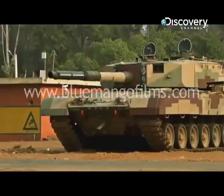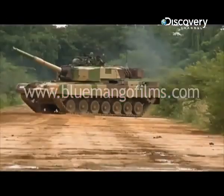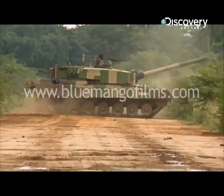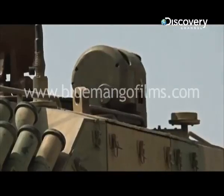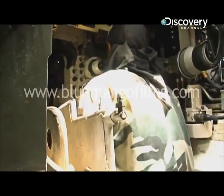Arjun's accuracy is ensured by a combination of sophisticated high-end electronics, hydraulics, and special gyros. The tank can also do a complete pivot turn in a matter of seconds. The stabilized panoramic sight ensures that the commander has an uninterrupted 360-degree view in every terrain, so he can hit the target with absolute precision.